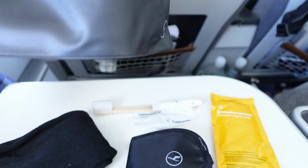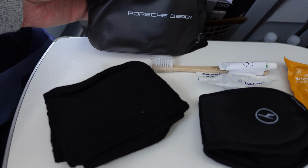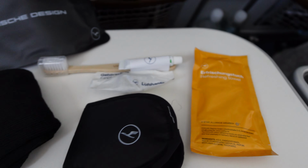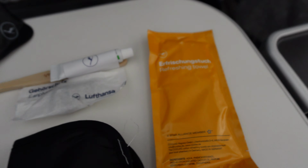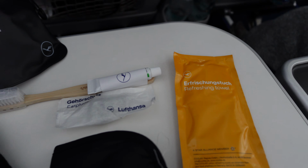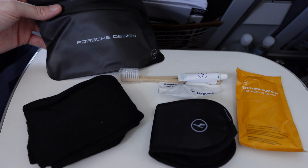Next up, let's talk amenity kit. As soon as I saw the Porsche design, the petrol head within me was suddenly awoken. To have an amenity kit by Porsche is a great touch. So top marks to Lufthansa on that front. In terms of its contents, yeah, had everything that you'd expect from a premium economy kit. Nice to get. Thumbs up to them on this particular front.